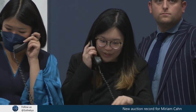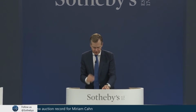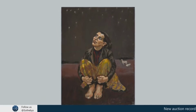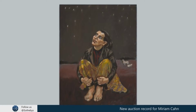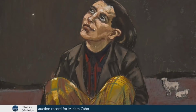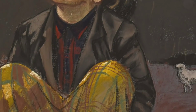And lot number 30 is next. The wonderful Paula Rego, the last of the dog series here. And of course, coinciding with her wonderful show, the retrospective at Tate Britain, I highly recommend. Wonderful show by this great Portuguese-English artist. The Paula Rego, The Good Dog, fabulous pastel on canvas. And I can start here at 650,000 pounds.